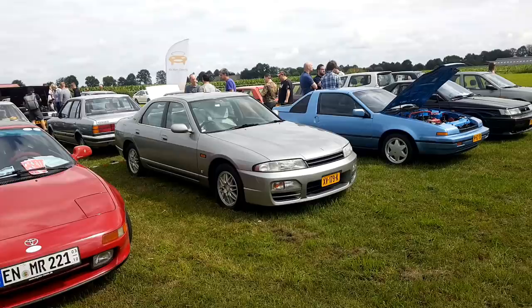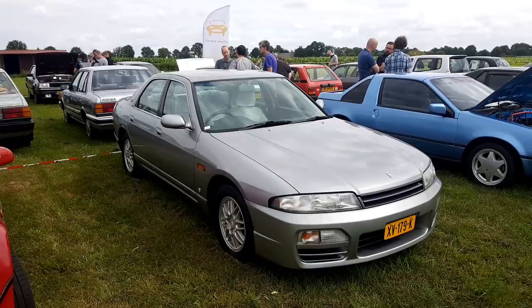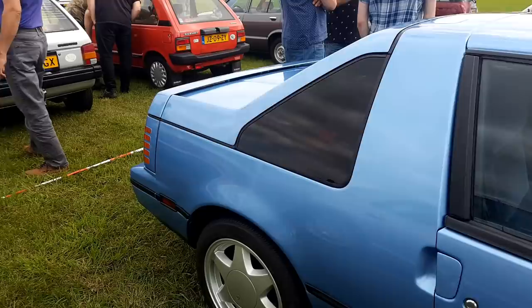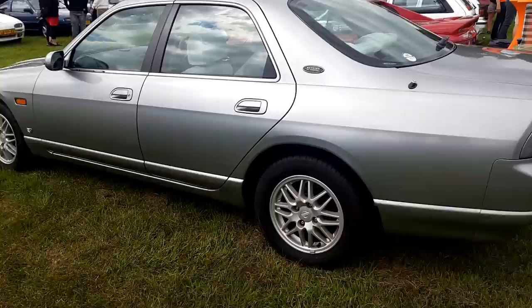That's a four-door R33 Skyline. They're not all about big spoilers and big power. They did sell saloon versions as well. And let's have a closer look at this Pulsar. So it's effectively a Nissan Sunny, but given a serious styling makeover. I think American styling. Rear lights are utterly remarkable. There was an aero back version here last year as well.